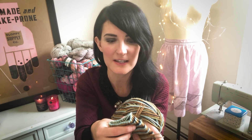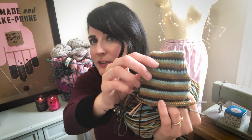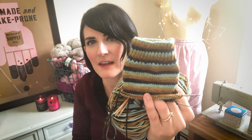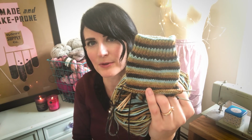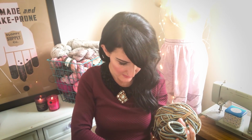So yeah, I was really excited to find this yarn. The yarn store is fairly small. They don't have a huge selection, but they had some pretty cool sock yarn, and I really like the colors in these. They're kind of fallish or autumnal, if you will. But I really like that mint color, that robin's egg blue. That's my color.